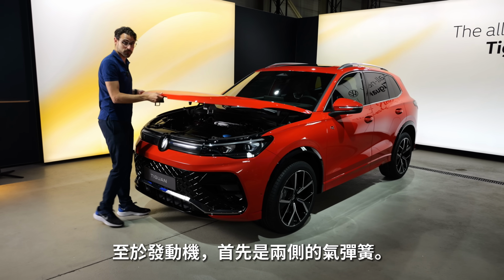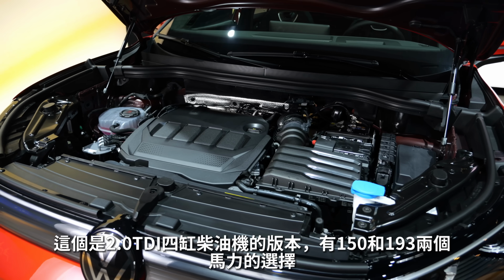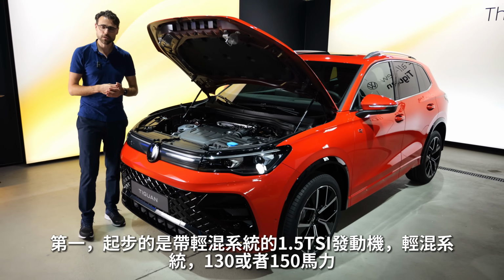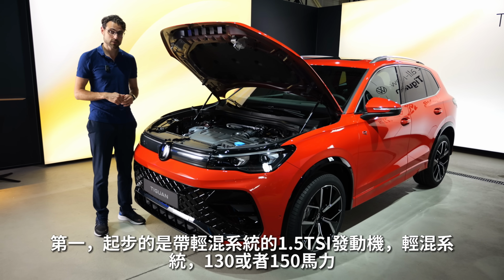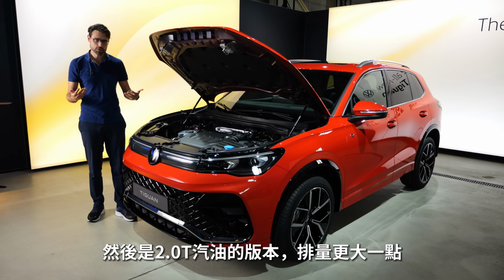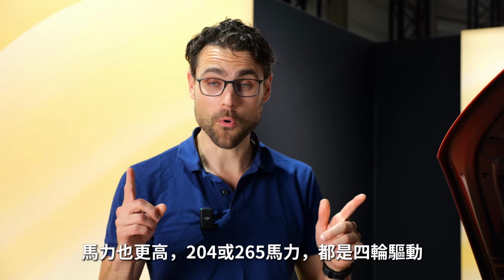As for engines, first of all, gas struts on both sides. It's nice. This here under is the 2-liter TDI, 4-cylinder diesel, 150 or 193 horsepower. The latter one combined with all-wheel drive. On the petrol side, a little bit more news. First of all, we start with the 1.5 TSI. This is mild hybrid technology with 130 or 150 horsepower. And then you have the 2-liter TSI, the stronger one actually, a little bit more displacement, also higher horsepower figures, 204 or 265 horsepower, both with all-wheel drive.